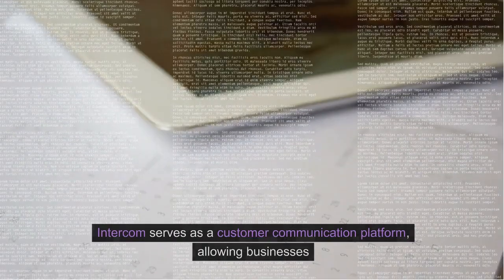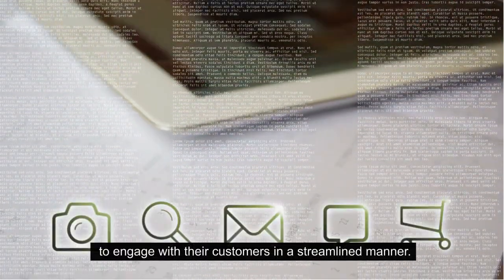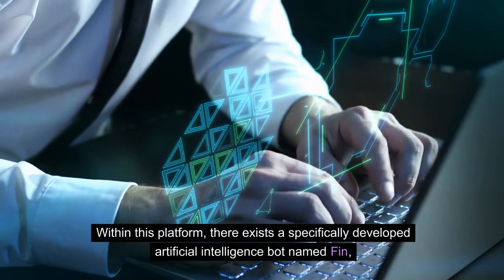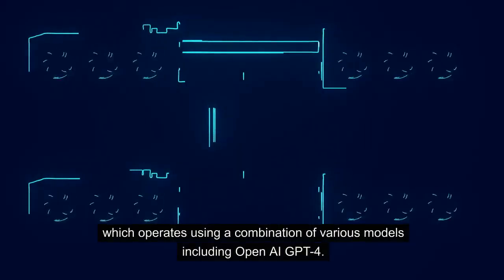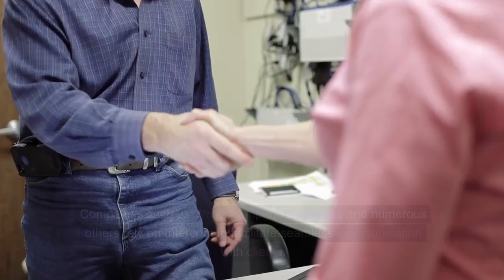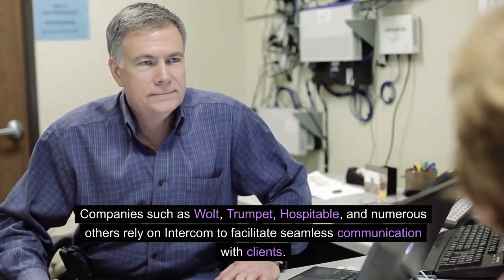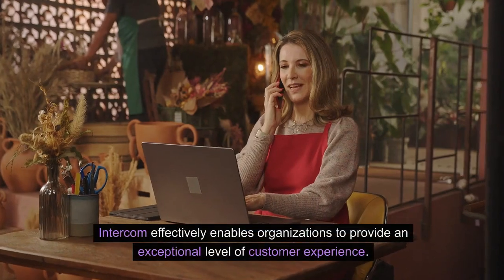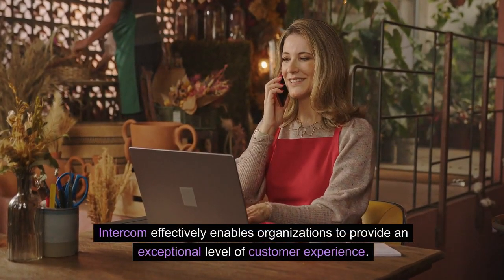Intercom. Intercom serves as a customer communication platform, allowing businesses to engage with their customers in a streamlined manner. Within this platform, there exists a specifically developed artificial intelligence bot named Fin, which operates using a combination of various models including OpenAI GPT-4. Companies such as Vault, Trumpet, Hospitable, and numerous others rely on Intercom to facilitate seamless communication with clients. Intercom effectively enables organizations to provide an exceptional level of customer experience.